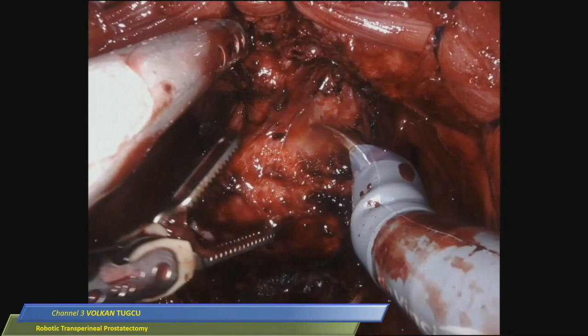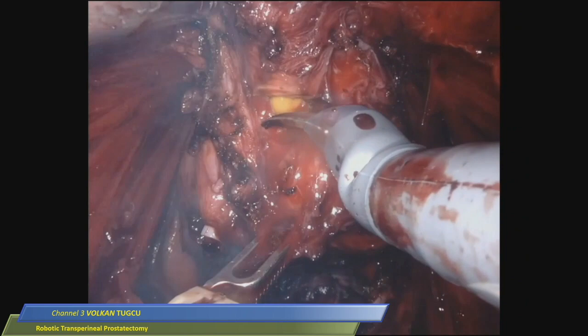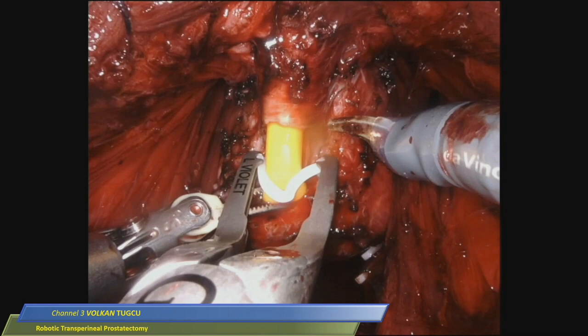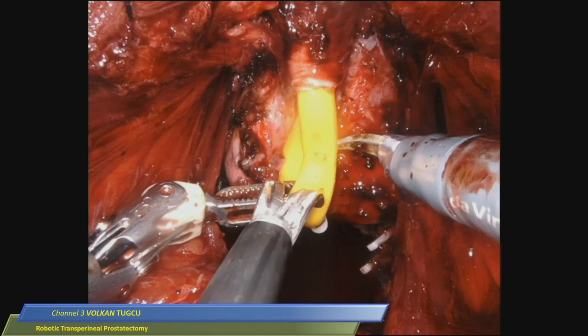Now we use not cautery, only cut the urethra. Yes, we can see the catheter. We placed a Hem-o-lok clip on the urethral catheter in order to keep the balloon inflated inside the bladder, to handle it for further dissections.